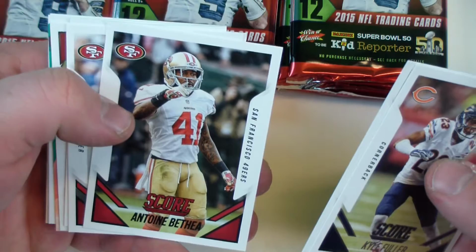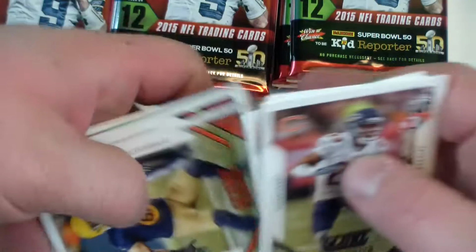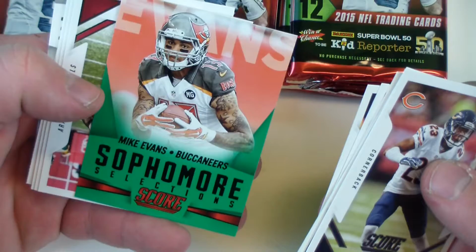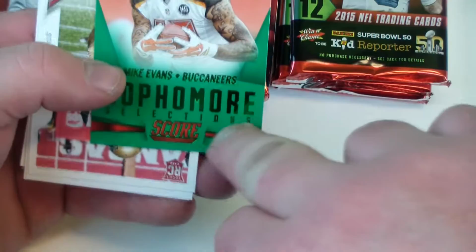Kyle Fuller. Von Miller. Antoine Bethea. Jerome Simpson. That's a crazy looking uniform. AJ Hawk. Devin Hester. Sophomore selections. Mike Evans, Buccaneers.